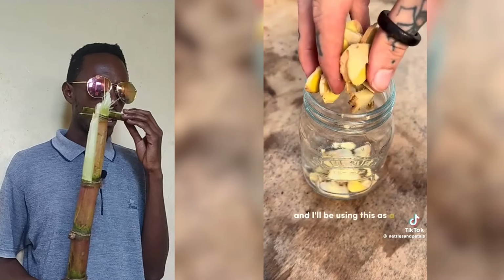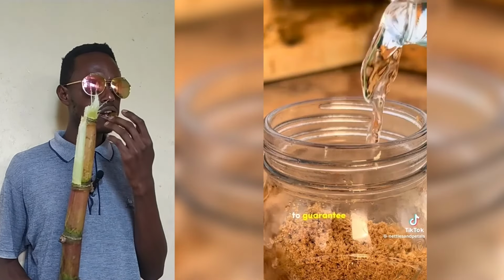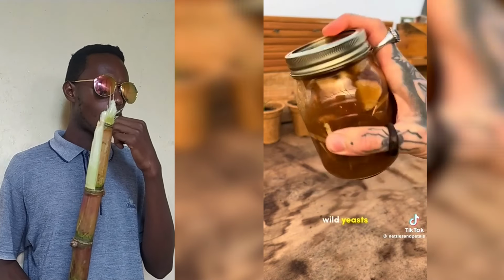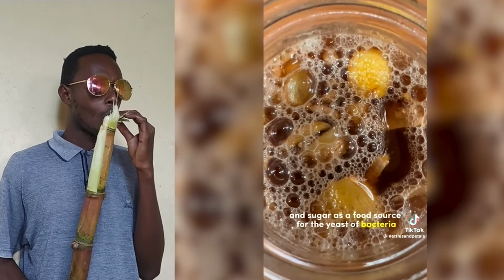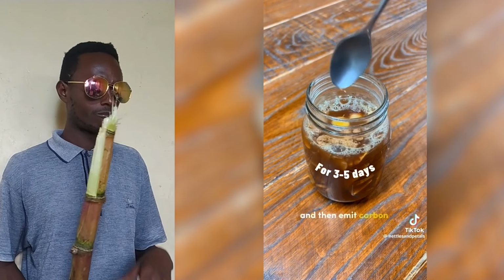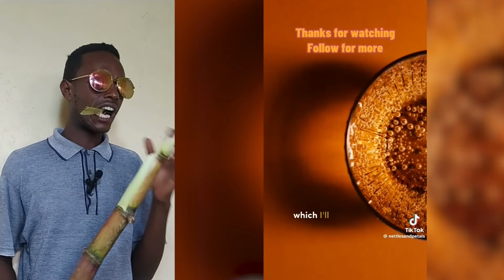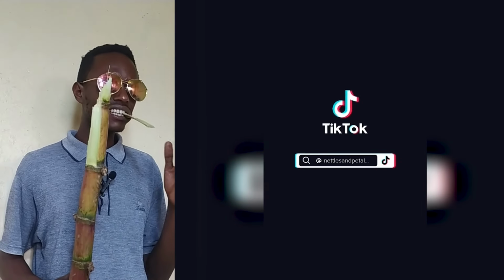And I'll be using this as a probiotic starter to inoculate ginger beer and other wild sodas to guarantee they ferment well. The skin of the ginger contains beneficial bacteria and wild yeasts, and mixing the root with water and sugar as a food source for the yeast and bacteria will create a bubbly, probiotic-rich starter which will carry out the fermentation process. They take the food source and then emit carbon dioxide, which creates the bubbles, which I'll be using to make all those wild sodas, which I'll be sharing with you soon. Oh my god, that's interesting.